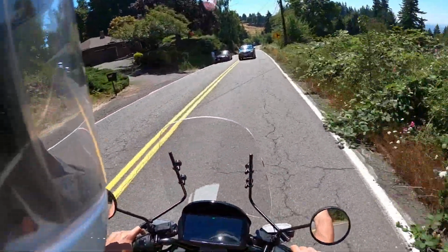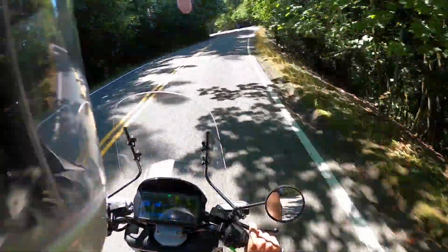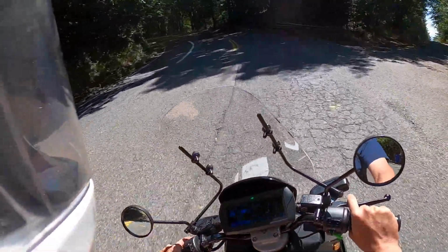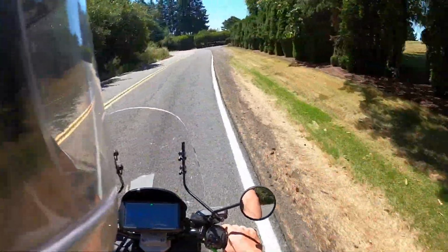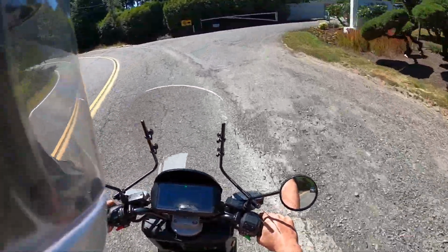Holy crap. All right, don't tell the police, but I'm pretty sure I just read 50 on that speedometer a little while back there. It was just kind of cruising through the turns, and there's a slight downhill. Pull up into this cemetery real quick and get a couple videos of this thing. Watch out if you come ride this, there's gravel right here all the time.